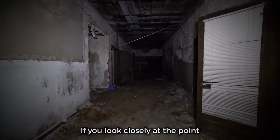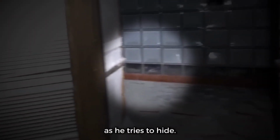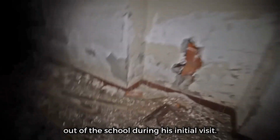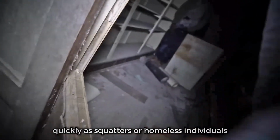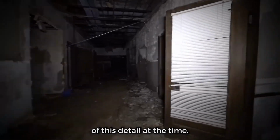If you look closely at the point when Chris looks inside the room, you can clearly see a reflection of a man's shoes as he tries to hide. This detail is particularly alarming given that Chris was chased out of the school during his initial visit. If he encounters the man again, things could escalate quickly, as squatters or homeless individuals are known to be hostile towards unwanted visitors. But Chris was completely unaware of this detail at the time.